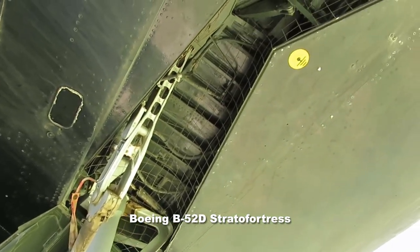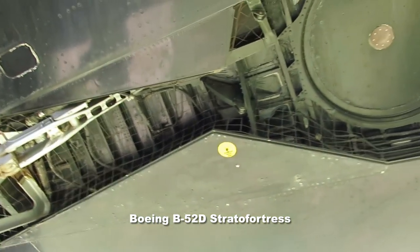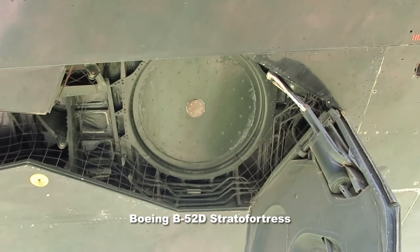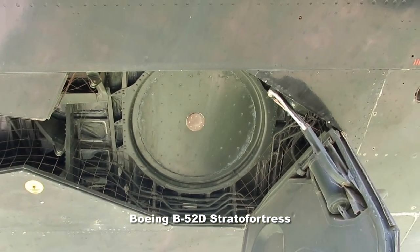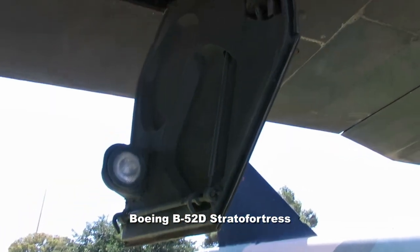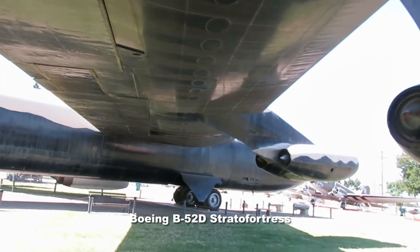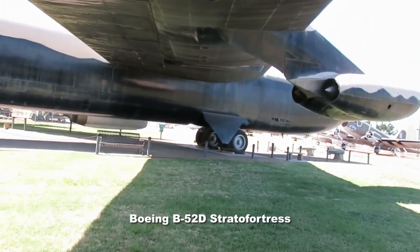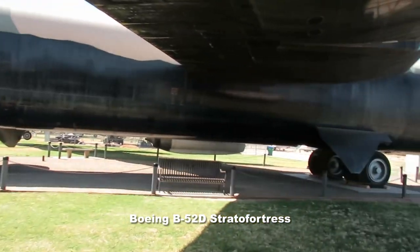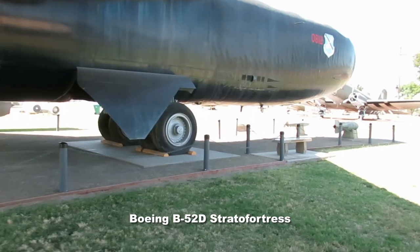You can see how thin the wing is out at this point. There's just barely enough room to fold this mechanism up with its landing gear door and tuck the wheel in there. Just on the other side of the skin, the top skin that is, and then it has the other door there. They don't let you crawl around under the wheel wells of this guy anymore like they used to. They've been making a lot of improvements here about where they want people to go and where they don't.